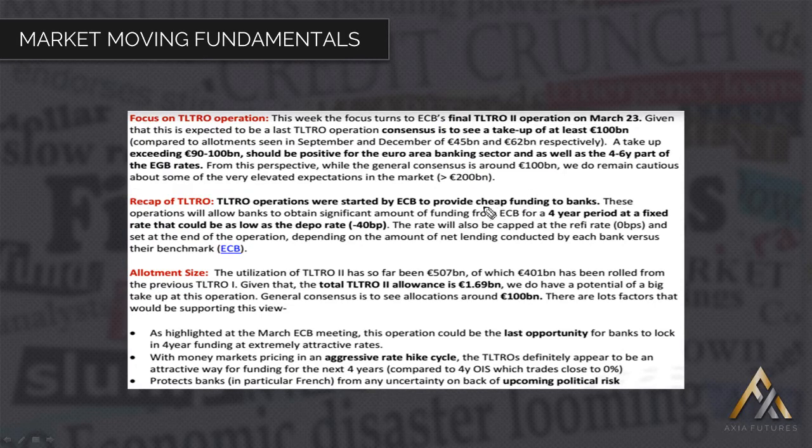Expectation is for 100 billion. There are some outlier expectations that the market could take up as much as 200 billion, and this will be supportive for the 5 to 7 year sector of the curve. What's very important as well is when expectations start building up, opportunities start building up for any deviations.